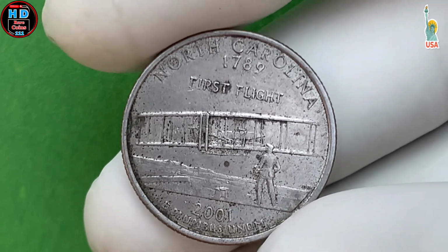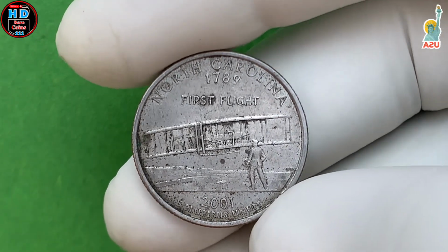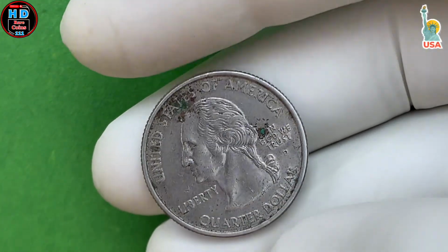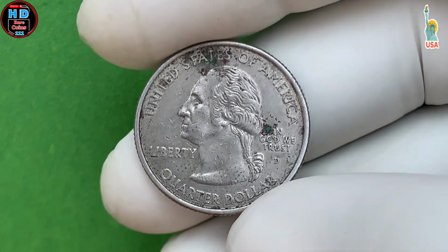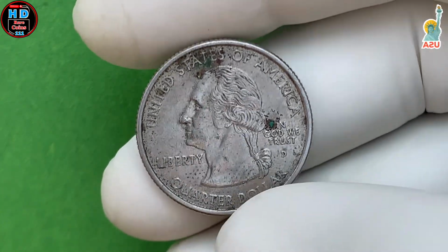So, where can you find one of these rare, valuable quarters? Well, there are a few ways to get your hands on one. You could check your pocket change or visit coin shops and online auction platforms like eBay or Heritage Auctions. Sometimes coins slip through the cracks and end up in circulation, so it's worth keeping your eyes peeled.